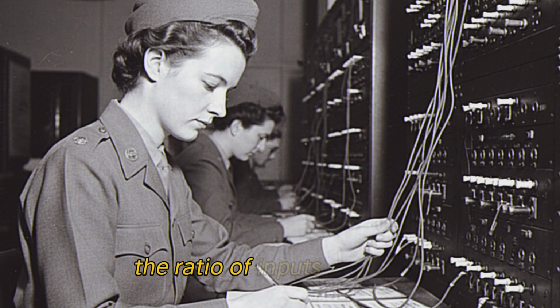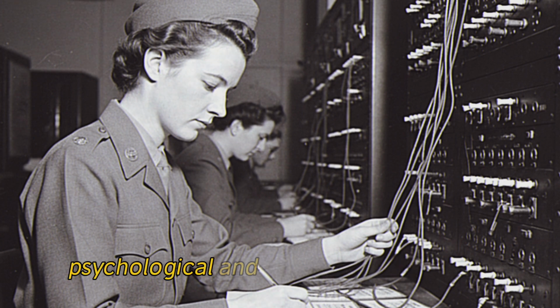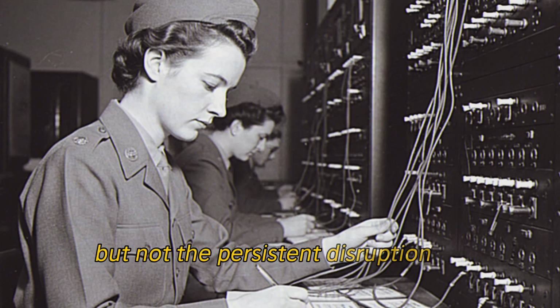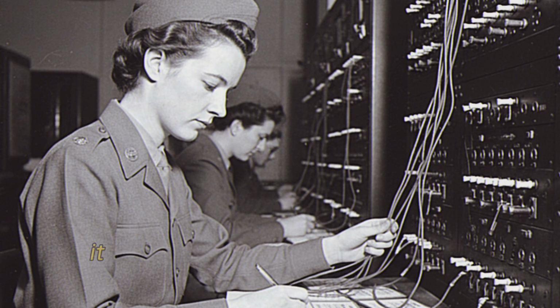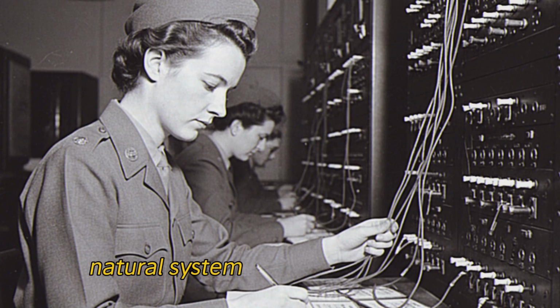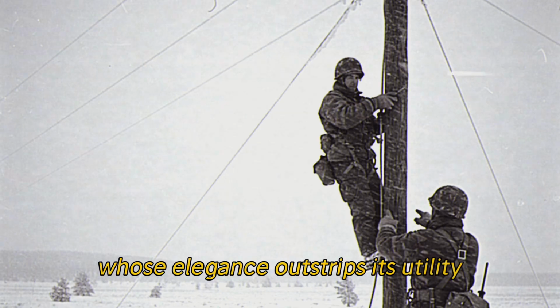The ratio of inputs to effects reveals the limits of environmental delivery under wartime constraints. The campaign achieved psychological and administrative effects disproportionate to its material scale, but not the persistent disruption its planners imagined. It remains an example of how a well-characterized natural system can inspire a weapon whose elegance outstrips its utility.